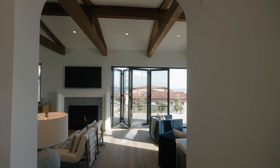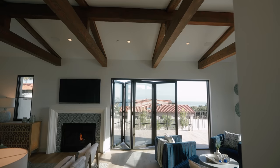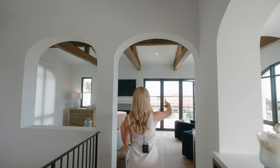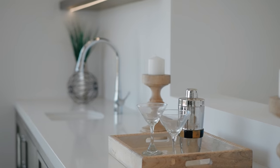And another thing I love about this section of the house is the other section, it was a little more closed off, less arches because you have a bedroom back there, etc. This one's open. You have a bunch of arches so you can see the views through from your kitchen. We are in the bar area.